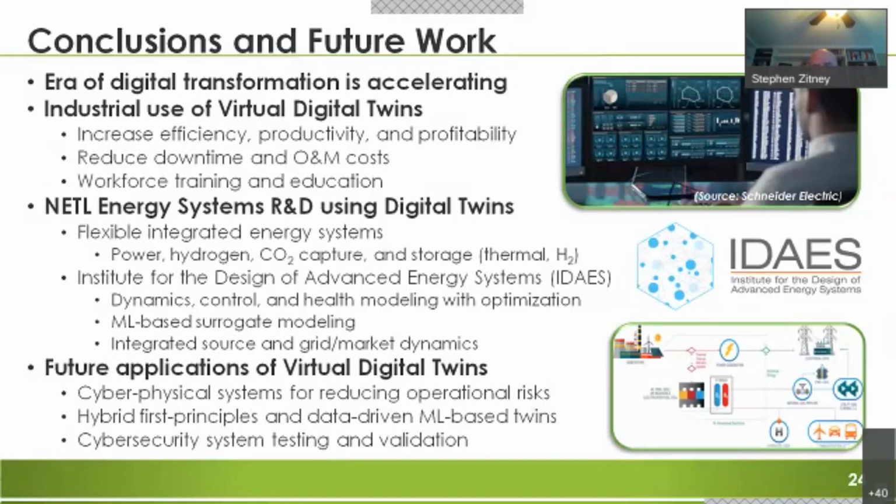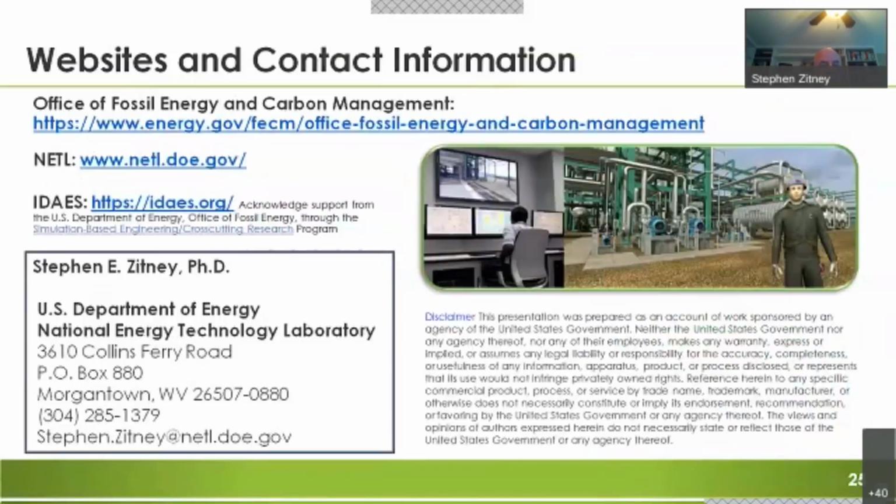So with that, I see a lot of potential good uses for virtual digital twins, so database, first principles models, and virtual reality and augmented reality models, in both the electricity generation sector as well as for the subsurface.